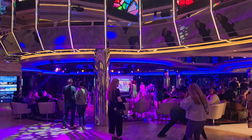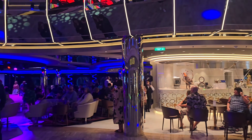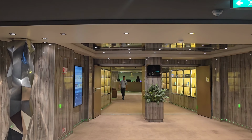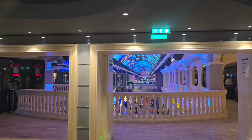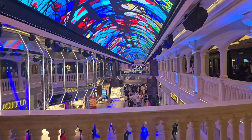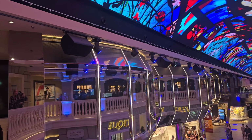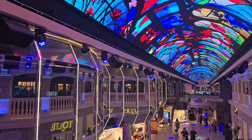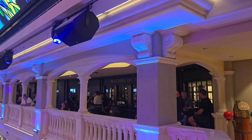Going on here, some sort of men versus women game show. Women are clearly going to win. I think we have the teams ready. So there's a spa on deck 7, the Aurea spa, and then if you come this way, it leads right out. And then I think you've got the TV studio bar over there, which we filmed earlier. I think our restaurant that we ate earlier is just a bit further up there. And here's the English pub, the Masters of the Sea.